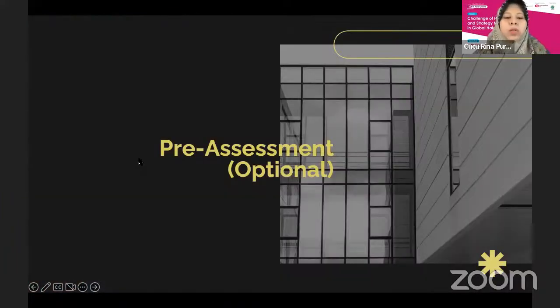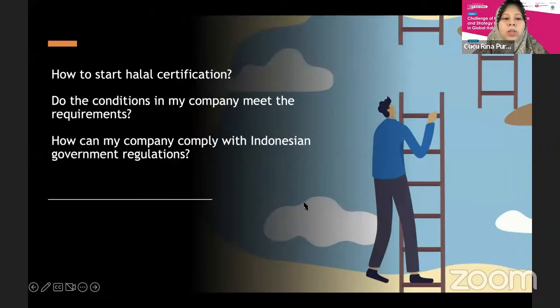And then the second one, we also have the pre-assessment program. This one is actually our offering for new companies, I mean, companies that are just starting to get the Halal certificate. What kind of program is it? With this pre-assessment, first we give the training to you, and after that we provide all of the templates, like the registration template, registration form, etc. You just need to fill them in. This will make it easier to provide the documents for the Halal registration.